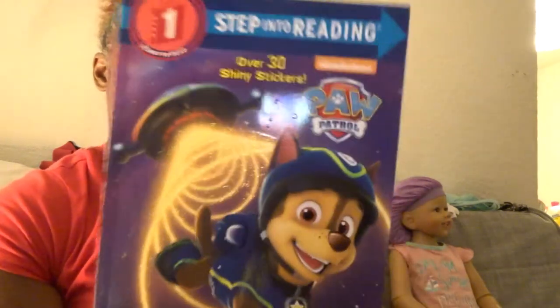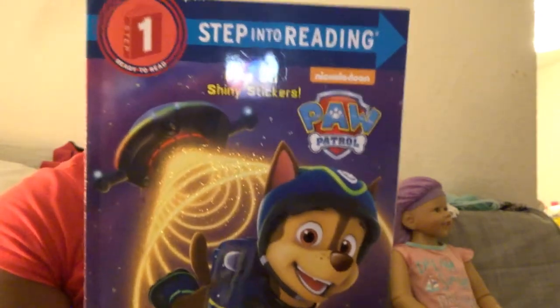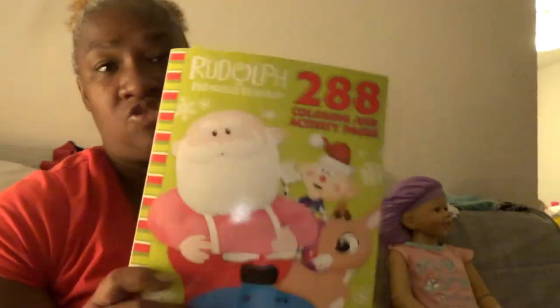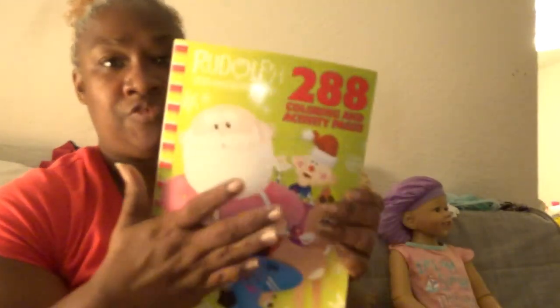And got this Chase Space Case. It's One Step Into Reading. So they're gonna read this. I'm just showing y'all. I'm gonna take that to a school. And then this one, I'm going to keep here. So when they be out of school for the holidays, for Christmas break, they can have this.